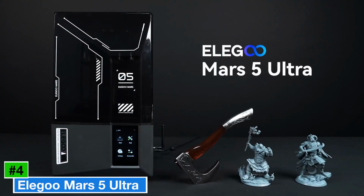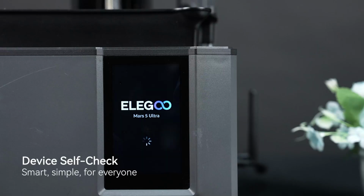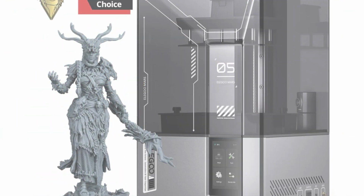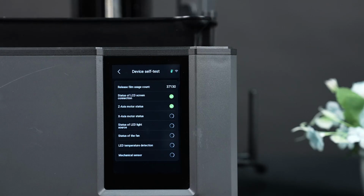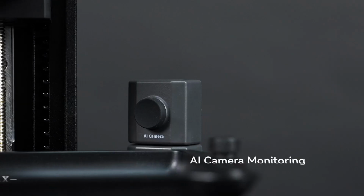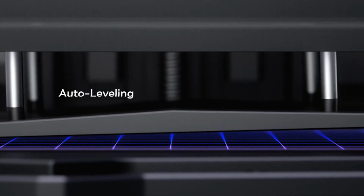Number 4. Elegoo Mars 5 Ultra. The Elegoo Mars 5 Ultra is a cutting-edge resin 3D printer designed to deliver exceptional precision and efficiency. Featuring a 7-inch monochrome LCD with a stunning 9K resolution of 8,520 x 4,320 pixels, it ensures incredibly detailed prints with an impressive XY accuracy of 18 x 18 microns.